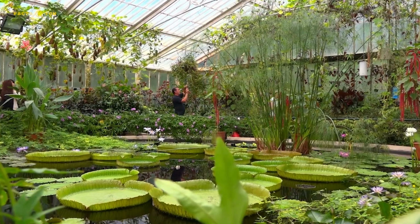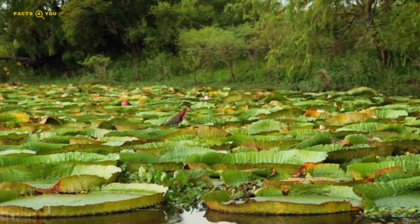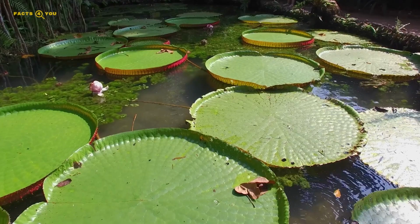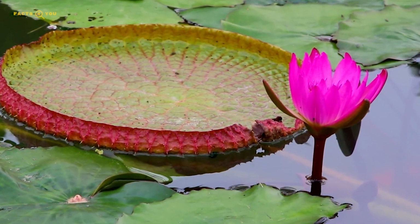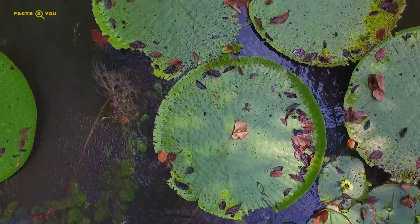Victoria Amazonica plays a crucial role in its ecosystem, providing habitat for aquatic life. Its life cycle, with its rapid growth and large-scale photosynthesis, exemplifies nature's grandeur and efficiency. This giant lily is not only a botanical marvel but also a symbol of the lush, diverse ecosystems of the Amazon.